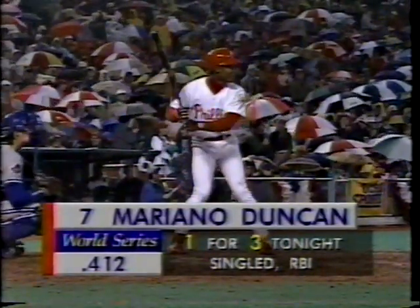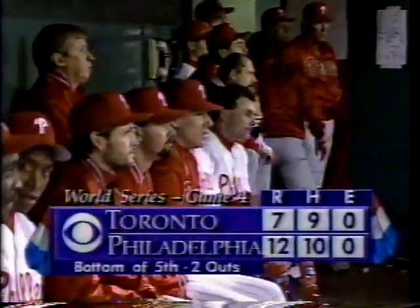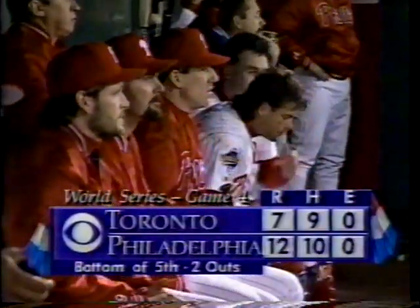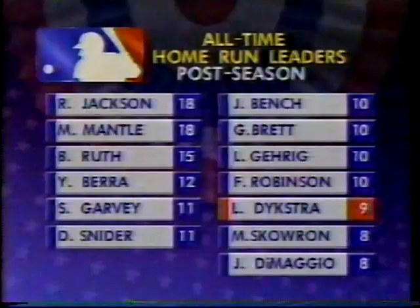So Al Leiter, who was so impressive in relief in gaining the win in Game 1, has been pounded by the Phillies tonight. Gave up 1 run last inning and 5 here in the 5th. And just as Stottlemyre stayed in to absorb a beating, Leiter continues on. Two home runs tonight. 9 for his career in the postseason.